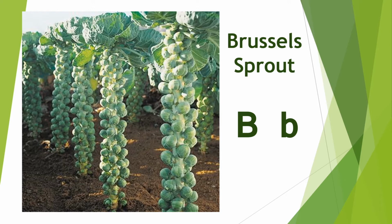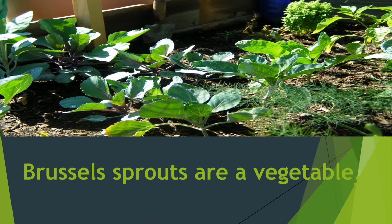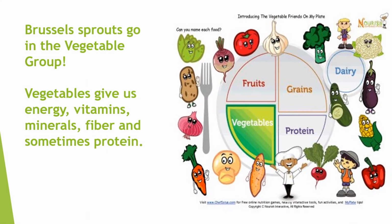Does anyone know what type of food Brussels sprouts are? Brussels sprouts are a vegetable. This is what they look like when they first start to grow in the garden or on the farm. They belong in the vegetable group of my plate. When we eat vegetables, we gain energy to do all of our favorite things. Also, we're filled with vitamins, minerals, fiber, and sometimes even protein. This means vegetables keep us healthy and strong. Woohoo!